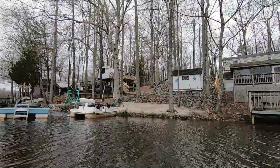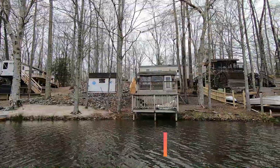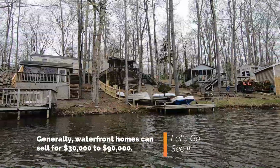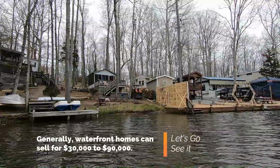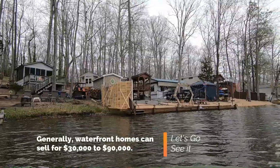Let's talk about some of these houses that are on the waterfront here at Indian Acres. They are some of the nicer properties in Indian Acres because the owners spend more time investing into these properties. A lot of the owners are blue-collar workers who understand construction, so they will put a lot of sweat equity into these homes and drives the price up.